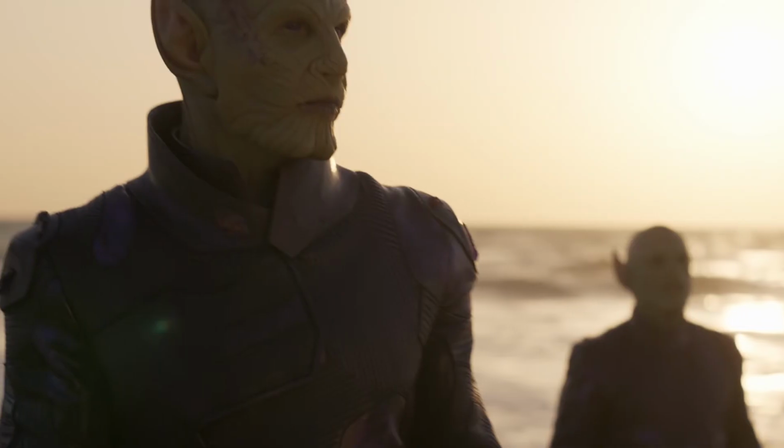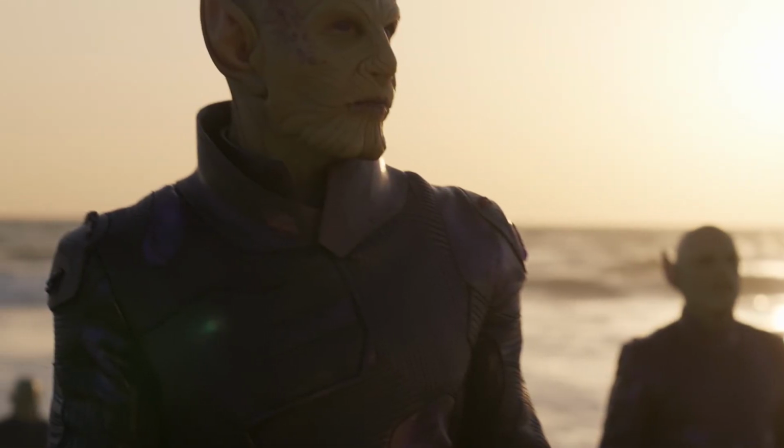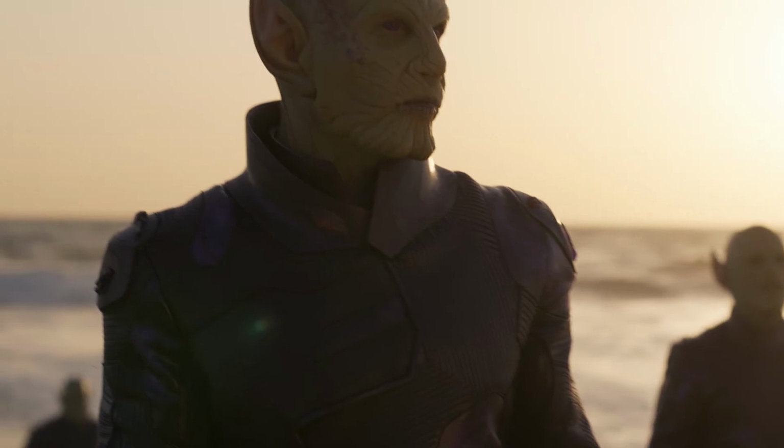In the trailer we actually get a first look at the Skrulls, and I think that the guy in the foreground is Talos, and he's gonna be one of the main villains in this movie.